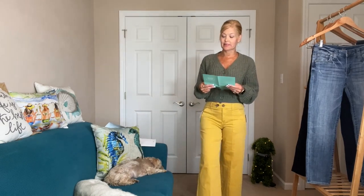The pricing for these: these are the Natalie High Rise Cropped Wide by Lila Ryan. These are $88. The Summer Suede Heel by Dolce Vita, $65.99. They're on sale, so usually that 99 cents at the end means they're on sale. And then the Love Ellie Audrey Crop Button Front Cardigan is all of $46.